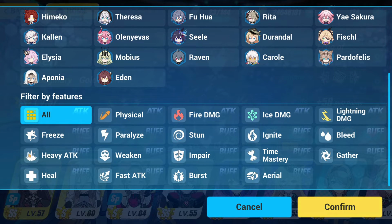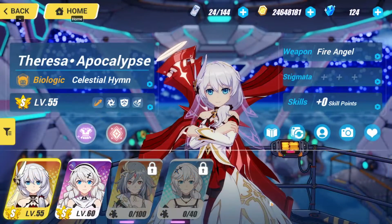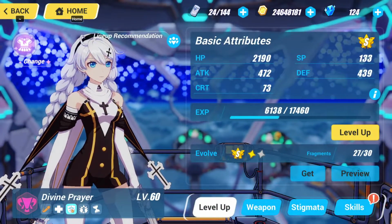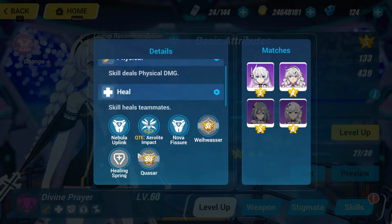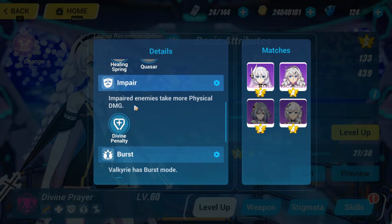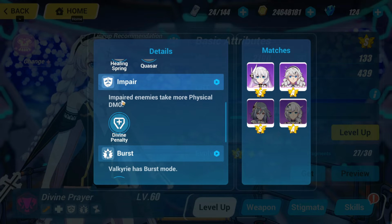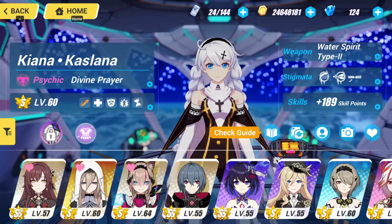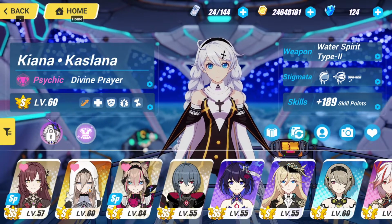Honkai Impact has made it very easy to find what characters can apply what debuff, what the debuff actually does, and what abilities on the characters apply said debuff. And this is all done through the in-game sorting function, which is extremely useful. So consider this as well when creating your team. Now that you chose your characters, you can go on to build them. Pick their best weapon and stigmata, as well as leveling up their talents.